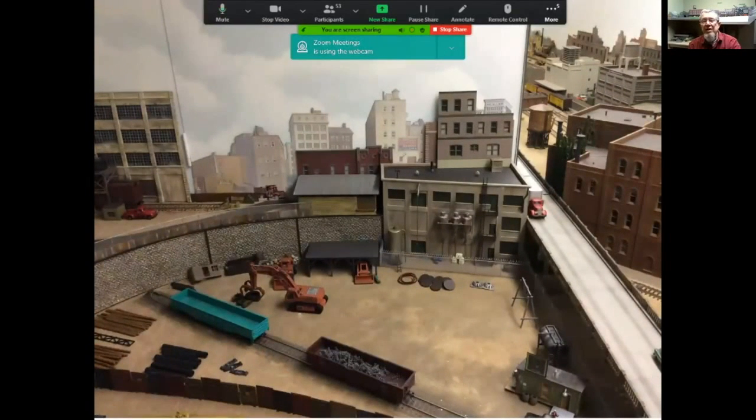What am I showing here? Other than my bridge and my mirror, I guess the track going in here. Yeah, you don't see it disappear to go into staging.